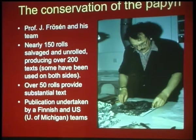There are two teams that are editing the papyri. One is a Finnish team under Professor Frozen. One is a Michigan team, until recently directed by Professor Luke Buchanan. In the last few years, I've taken over that part of the project.